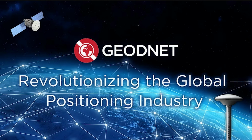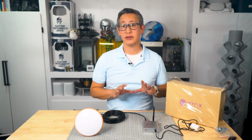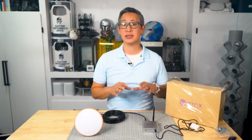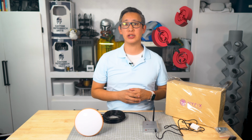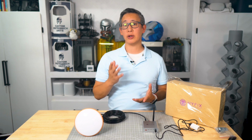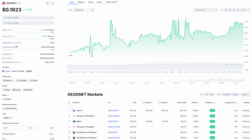Now, like most decentralized networks, GeoDnet mining involves using specialized hardware to validate and secure transactions on this network. It's very much like traditional cryptocurrency mining, but focused instead on geospatial data. Miners are rewarded with GeoDnet tokens called geod for their contributions, which can be earned by providing accurate location data and maintaining network integrity. Now these tokens can be traded or used within the ecosystem itself or across other cryptocurrencies, and it can even be exchanged for cash.